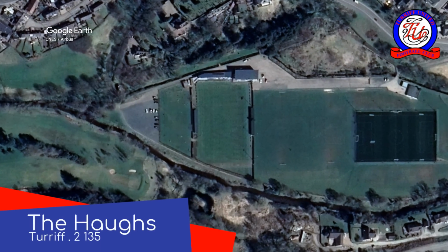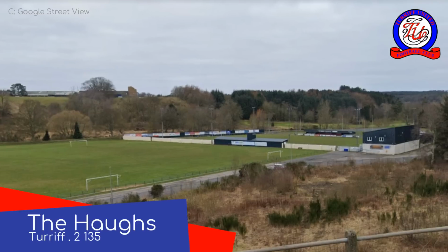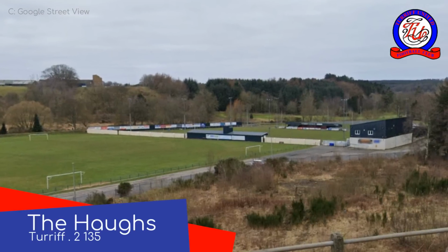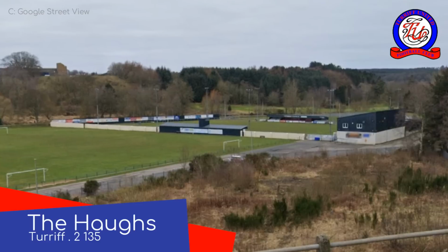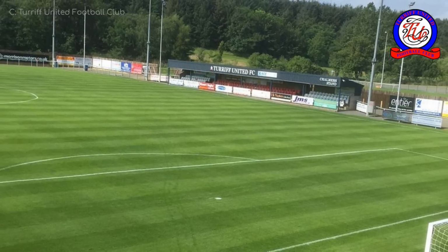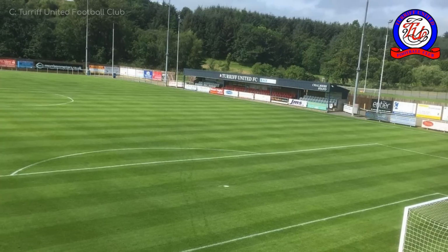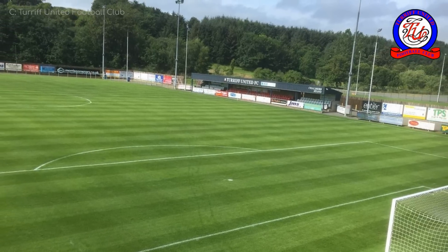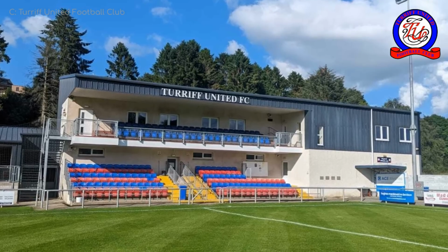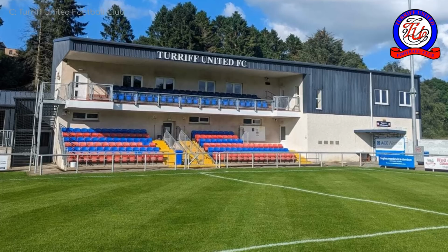The Haughs, Turriff United. The Haughs might sound funny, but it basically means a low-lying meadow situated right by a river. And that's pretty much what this ground is. As you might expect, it is prone to flooding. Just recently the ground was like half a meter or so below the water. Other than that, they do have an odd looking stand that is like a scaled back version of what we saw at Spain Park.